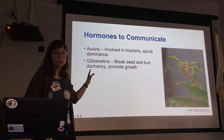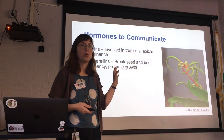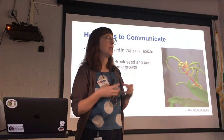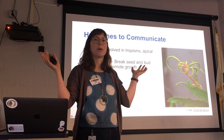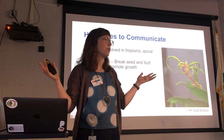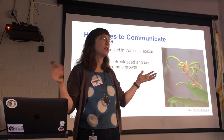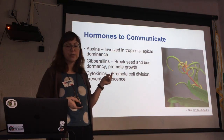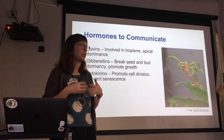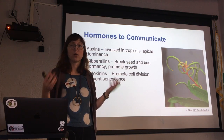So the gibberellins break seed and bud dormancy and they promote growth. So for seeds and buds, you don't want to drop a seed or make a bud and have it just start growing right away. You want to have it do it at the right time in response to environmental conditions. The gibberellins help with that. Cytokinins promote cell division, prevent senescence, so prevent cells from dying and kind of going dormant.